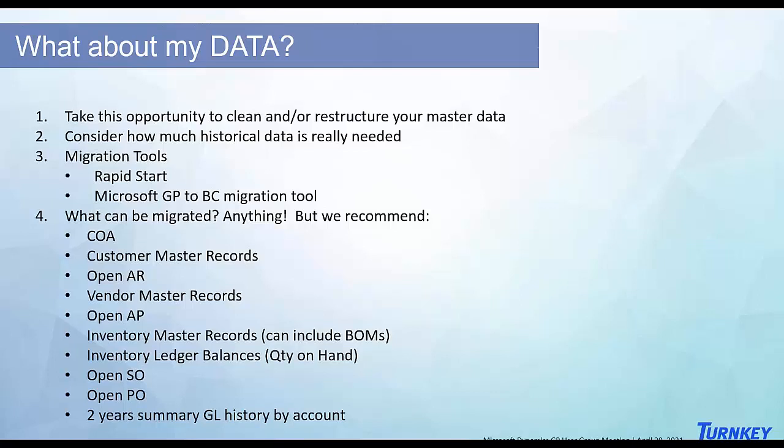So essentially we load in a beginning balance as of a certain historical date, and then we bring in net changes by month. This is typically what we do, but again, I just want to point out that we can bring over any data that needs to be migrated.